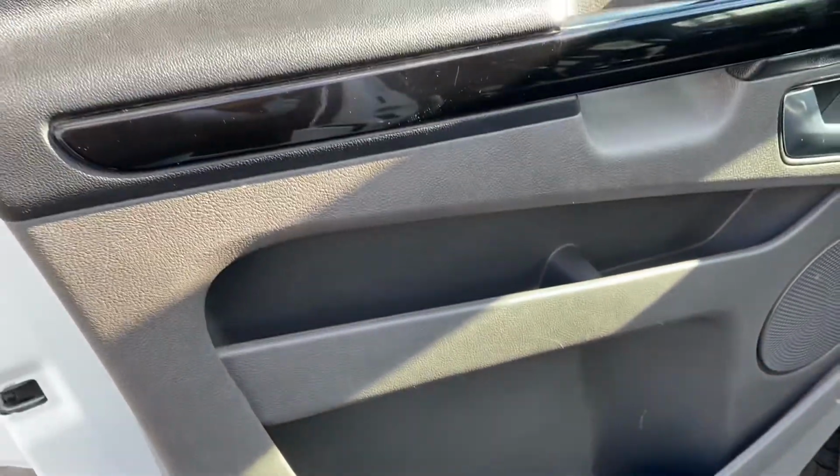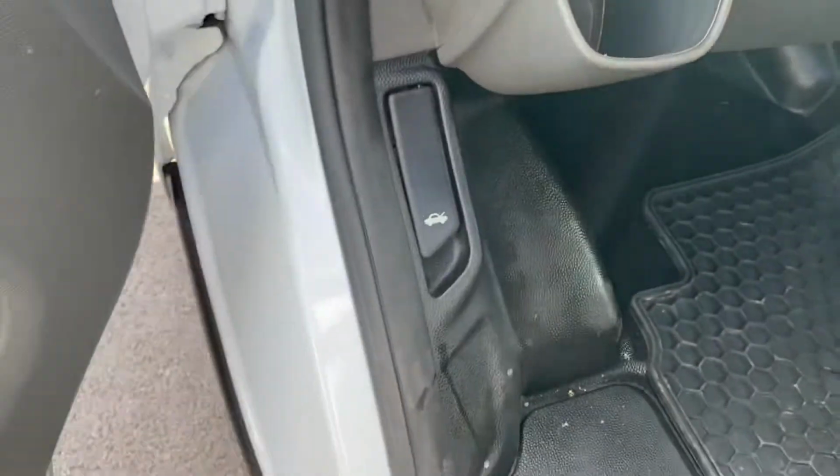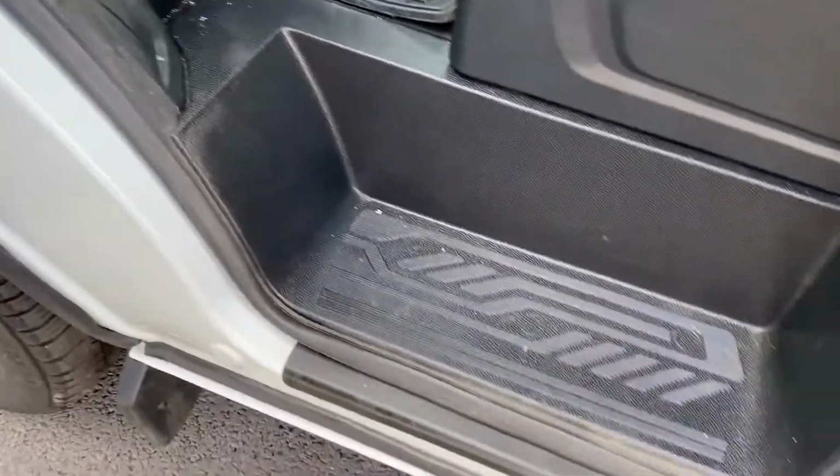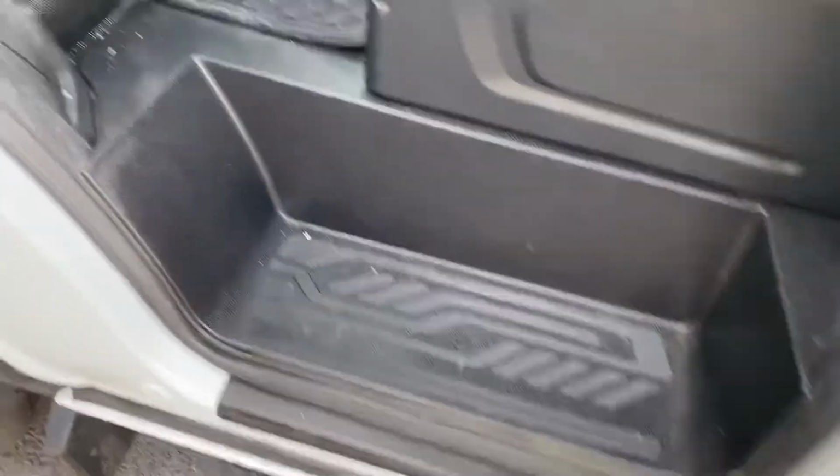Inside the door card, you've got a bit of piano black trim going on there as well. Electric windows on this side, central locking for this side. There's your bonnet pull. I'll pull that up, we'll show you under there shortly. Your entry sills, so you've got your plastic entry sills here, they're in good condition.